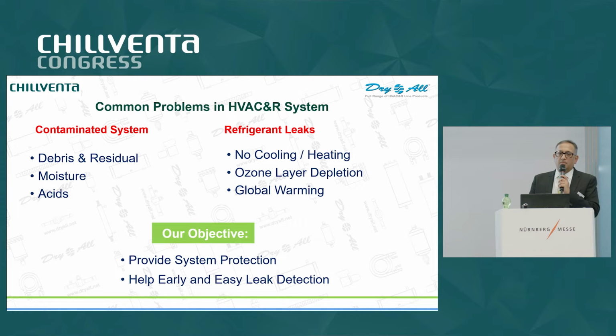Now, in a system, there can be various problems like debris, moisture, acid, which lead to no cooling or heating, and ozone layer depletion, global warming. To take care of that, our objective is to provide a product which protects your system, saves the refrigerant, and helps you in early leak detection.